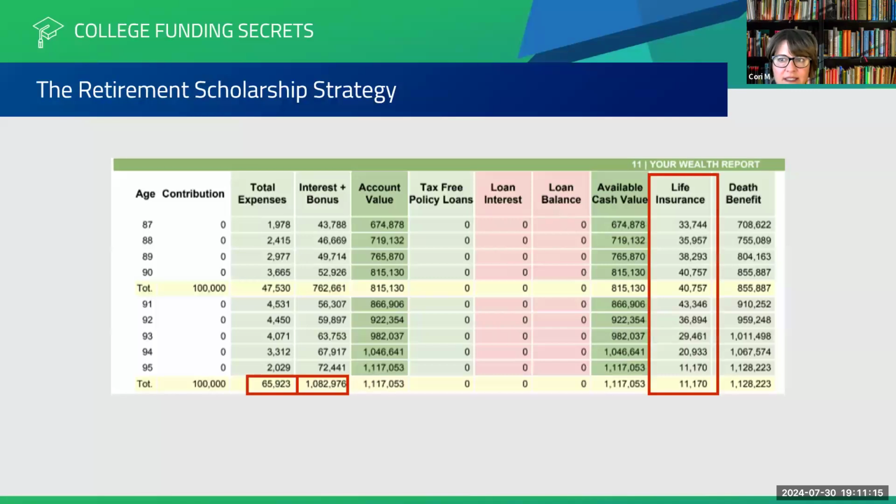And our insurance stayed low. That is the key. Keep the insurance low. That keeps the expenses low, and it allows your cash value to grow. That's the key.